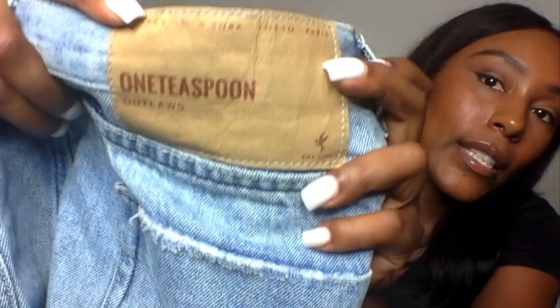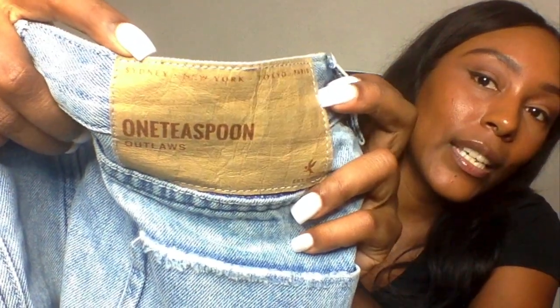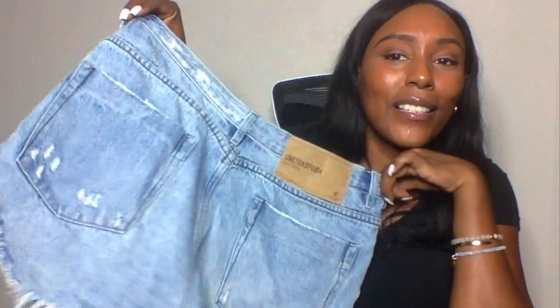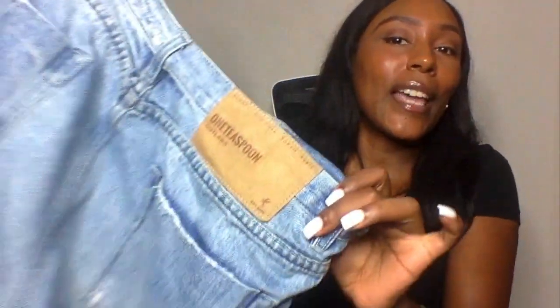You know what gave me the idea to go ahead and look it up? At the top of this little thing, it says Sydney, New York, what else does it say? Tokyo and Paris. I was like, let me see who these people are, because that is some indications that maybe I need to look further into that. But anyways, these are super cute, and I am excited to see exactly what they'll do.